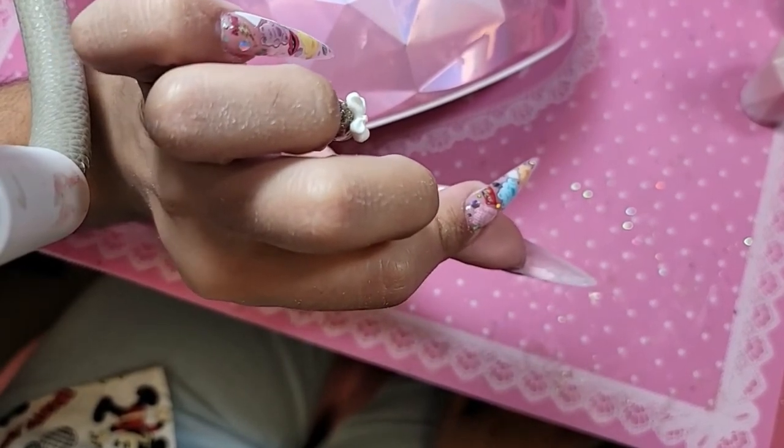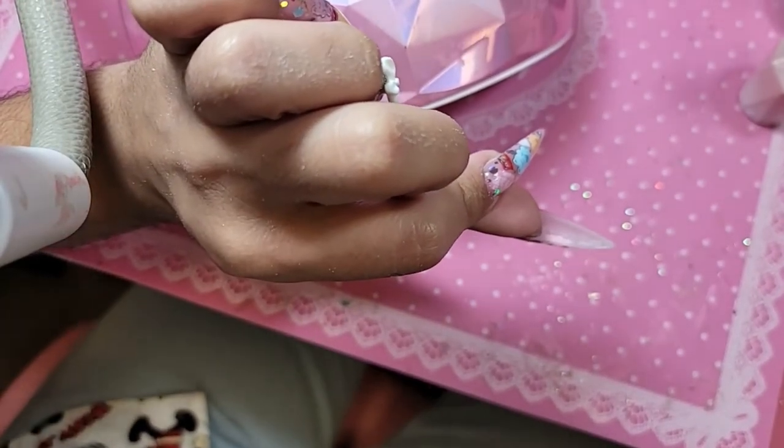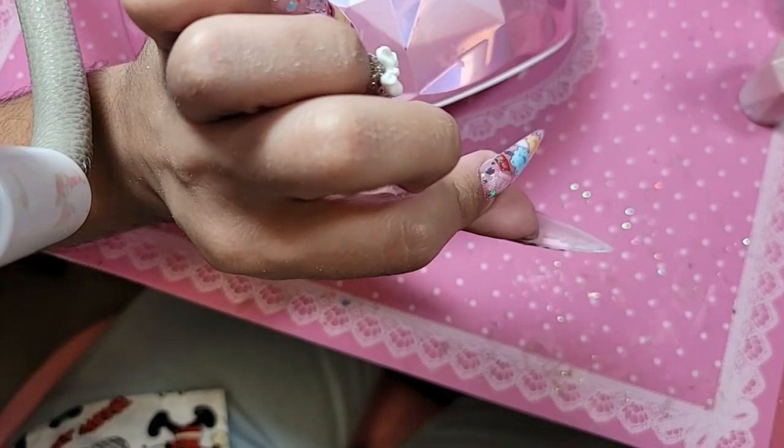A daisy sticker. I think we might have one. We have quite a few flower stickers. You might have to go and binge, go through all of our stickers because we have over 200 stickers. So that's a lot of stickers.